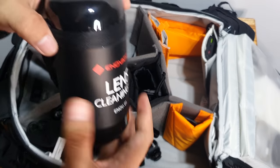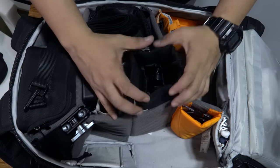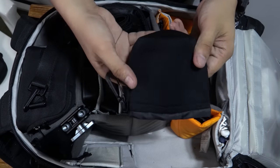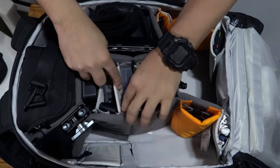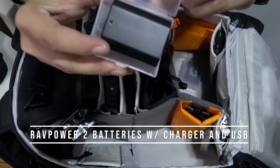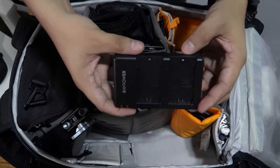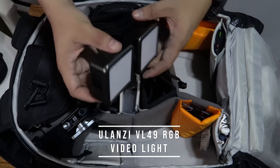And the lens cleaning kit. You can place your extra lens here. This is where I place my two batteries and charger. I bought these two batteries with a charger online for only 3,000 pesos. Ulanzi RGB lights, which I used for my backgrounds.